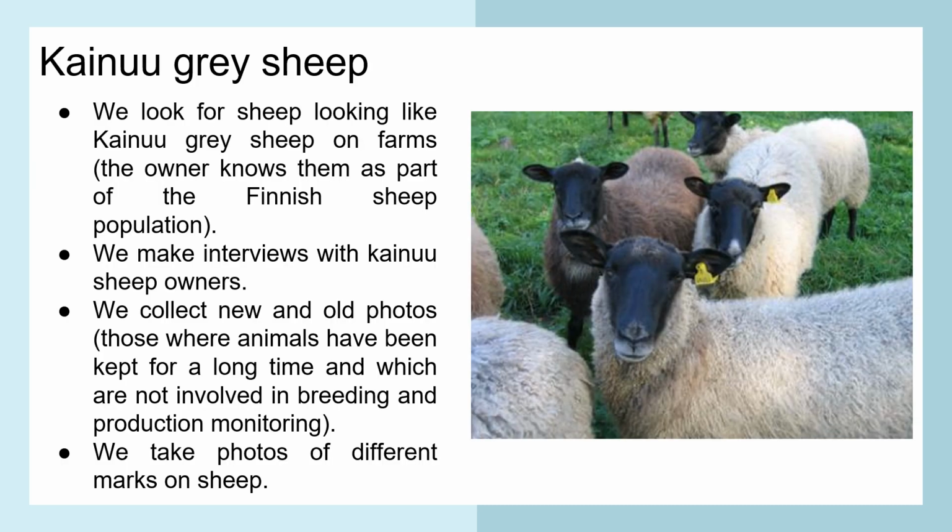So this original Finn sheep, the sheep that were kept in Finland, was very diverse, and Åland sheep is a part of it, as is this Kainu grey sheep. And this type of Kainu grey sheep was found in several small populations, and they change color. When they are born, they are black, and then they turn into gray, and the tongue of the animal is usually lilac in color.